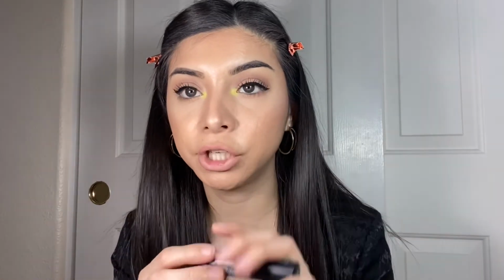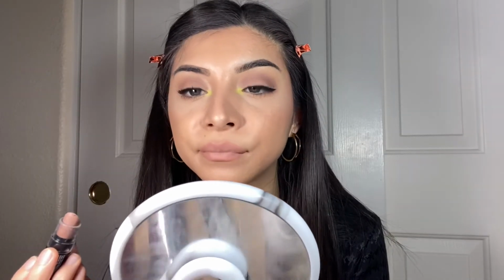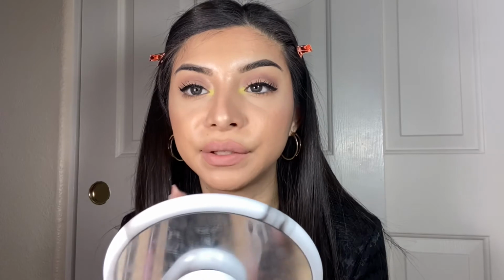Lipstick, I am going in with my NYX matte lipstick. This one is the shade Butter. Lip gloss, I'm going in with my ColourPop Moonchild lip gloss.